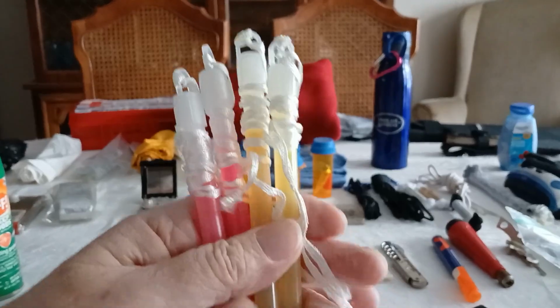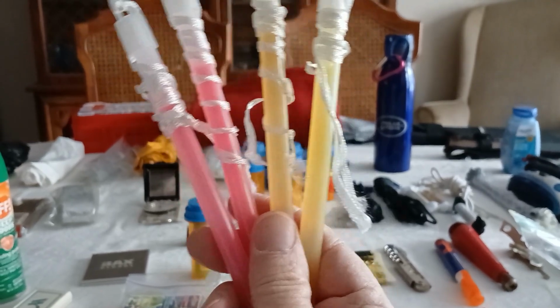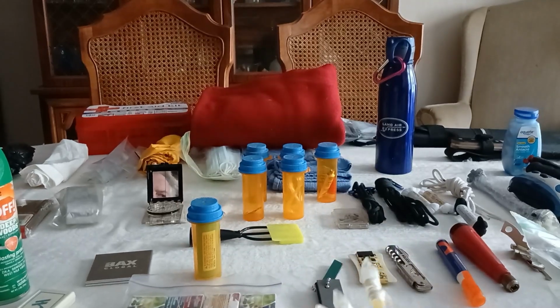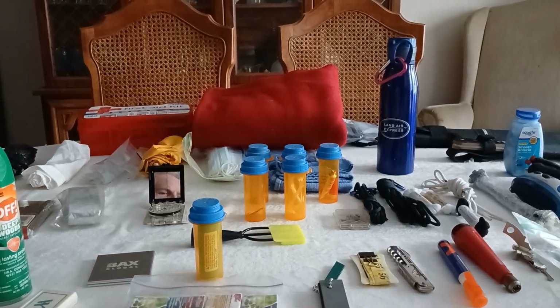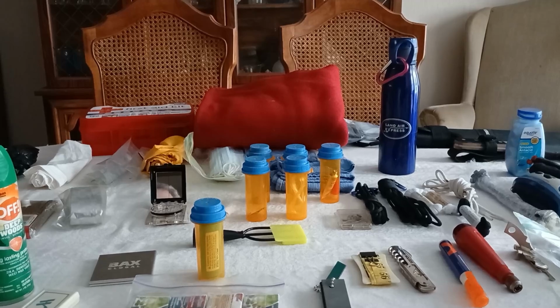We've got some small light tubes. You shake them up and they glow. I've got several more in the car. So I've got all that.